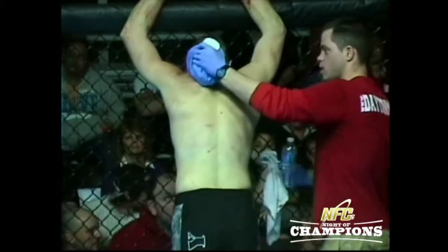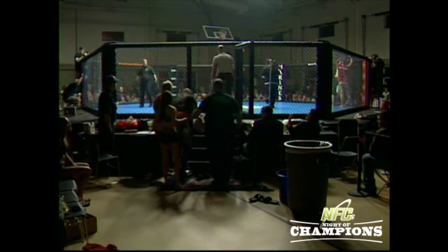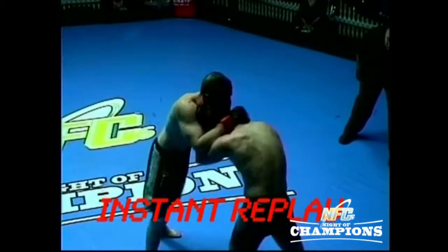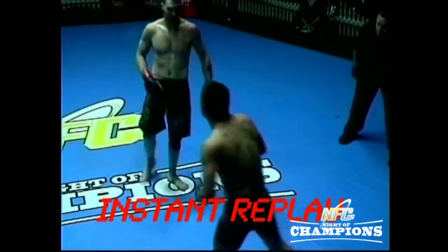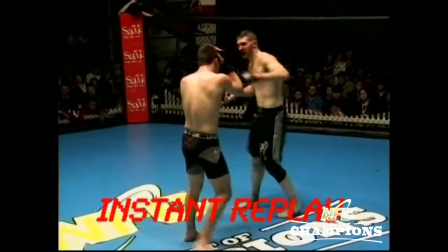Exactly how I predicted this fight. Well, both fighters are exhausted right now, so it'll make for an interesting third round. But what do you do if you're either fighter at this point, Rick? You know what? Both their strategies seem to be the same. And we see it on the replay there. Carter just throws everything. He's putting all of his eggs in one basket.